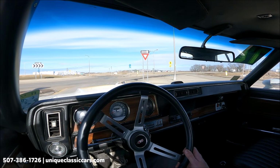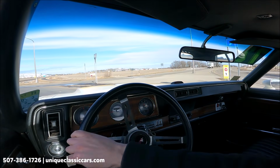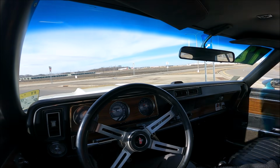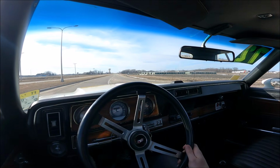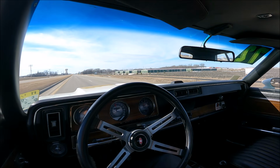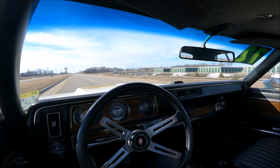Brakes are smooth. I can hear the speedometer a little bit. It's got a little bit of a tick, a little bit of a scratch to it. But it goes away at most speeds. Corners well, as an Oldsmobile Cutlass should. Yeah, definitely feels like upgraded power. This car has got some torque, and it's lots of fun.